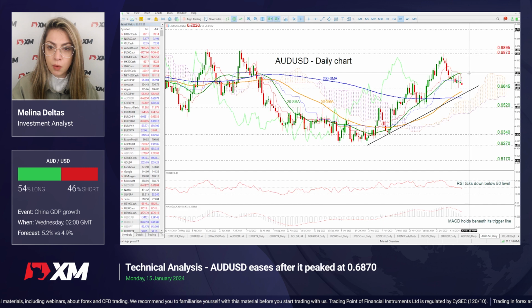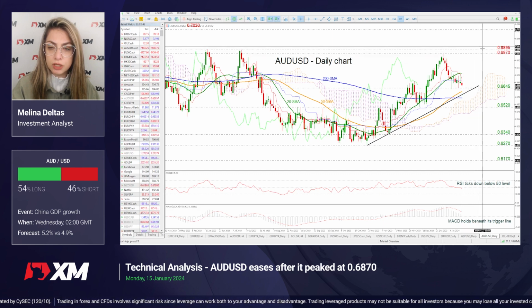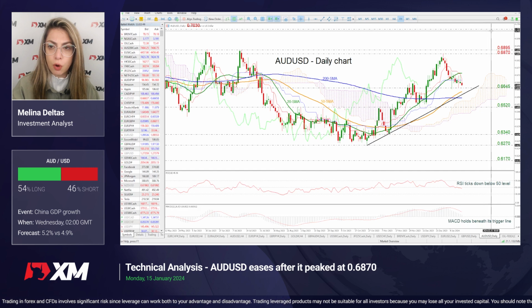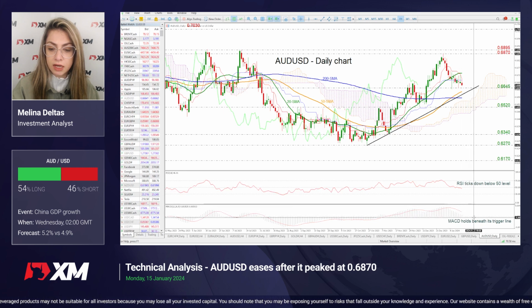On the flip side now, any movements above the 20-day SMA, which is currently moving near the 0.6740, will move towards the 0.6870 and 0.6895 restrictive region. And any movements above these lines here will endorse the bullish movement towards the 0.7030. Now the RSI is moving beneath the neutral threshold of 50 and the MACD is also losing momentum beneath its trigger line and near the zero level.